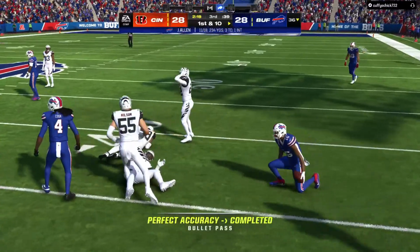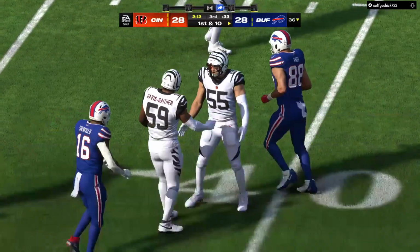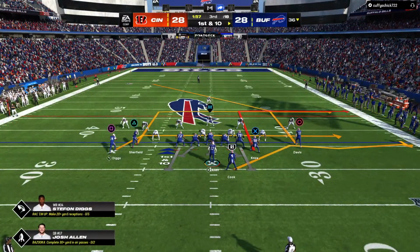It's complete. 7 yards there and a first down. They kept the receiver in the short field, but that let his quarterback get the ball quickly to him before either guy in double coverage could react. So from the 36 now, 1st and 10.